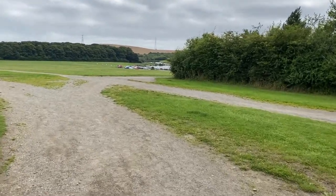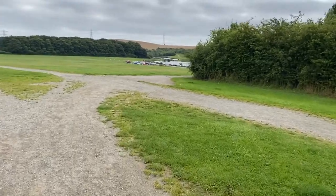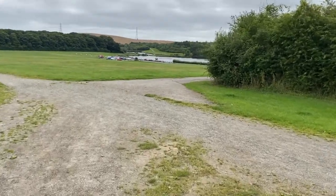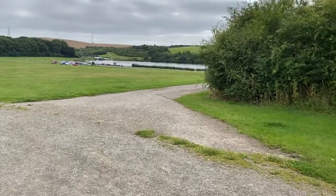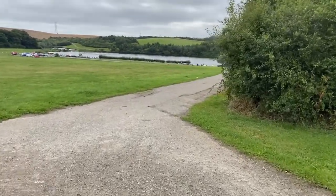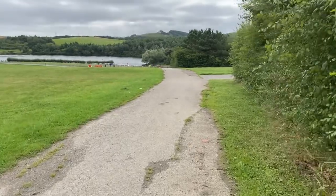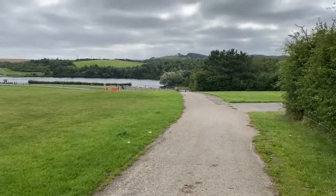I don't know whether it's a new country park or what, because there doesn't seem to be a lot. But looks like there's some swans down there. So hopefully there'll be a pathway all the way around. But looking at that car park, there may well also be a lot of people. So in fact there is a lot of people, so the video could be a little bit on the short side, but we'll do what we can do.